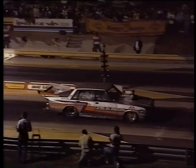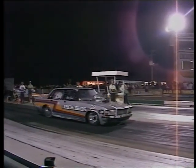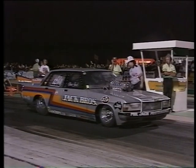This car runs a supercharged 345 cubic inch Buick engine. They top qualified with a 7.8 second pass. The national record for their class is an 8:36. The Jack Brothers #1 qualifier. There's an uneven number of cars in the first round, so the top qualifier gets the bye run.